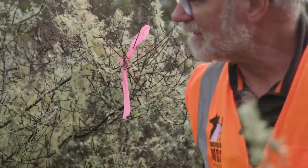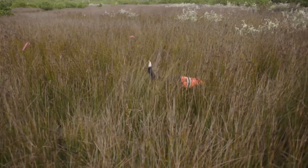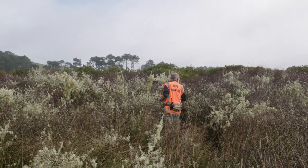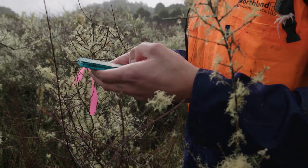Really cool being here today and seeing what John and Wink can do. We've seen that he can really hone in and find that grass in some quite tricky spots. Now we've really got to think about how we could use his skills in the different settings and situations we've got to help us protect our beautiful Northland environment.